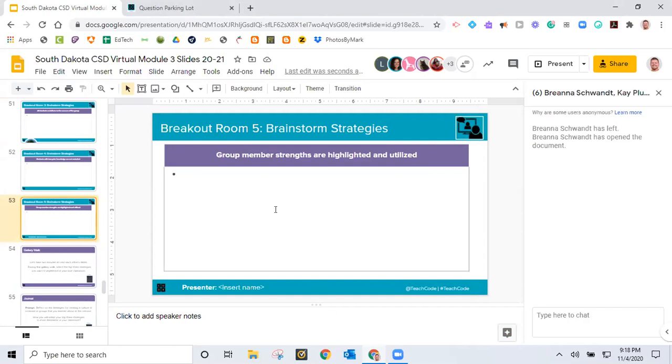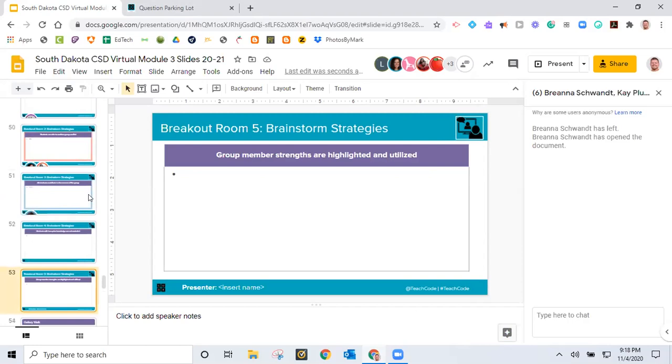I know we have about 5 or 6 people in this training. So if you go through and just share one idea, if you can try to get it on each slide, great. Then we'll have a little bit of a gallery walk. So we'll go from there. And as you're putting ideas down, look at the other people's suggestions too.